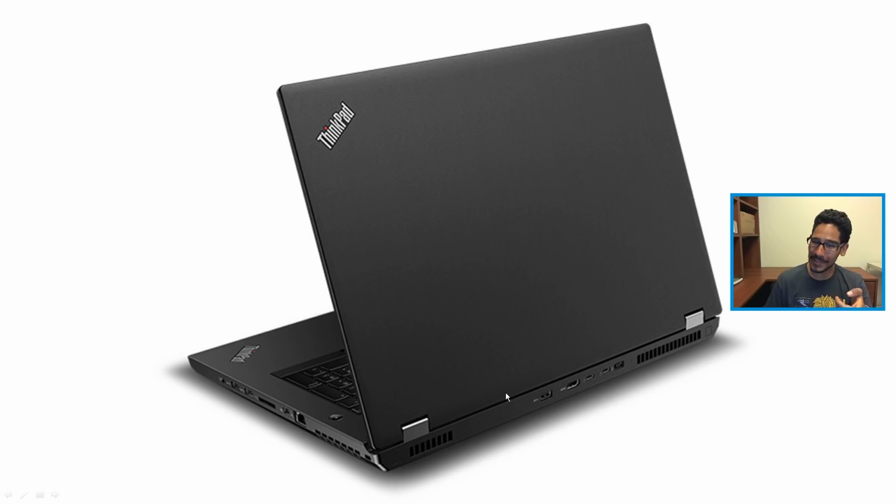But again, starting price for this guy is only $1950. So the more memory, hard drive space, and depending on what graphics card you get and the processor, it's going to be a lot more, like $2,000 plus. That's a lot of money. Again, these two machines are built for those individuals that are using Revit, AutoCAD, 3ds Max, and Maya that are doing heavy duty rendering. And that's it, guys.